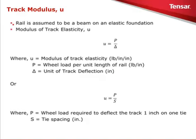Track modulus is calculated in one of two ways. The rail is assumed to be a beam on an elastic foundation, and that track modulus is calculated as either the ratio of the wheel load per unit length over a unit of track deflection, or it can be calculated as the wheel load required to deflect the track 1 inch on one tie divided by the tie spacing.